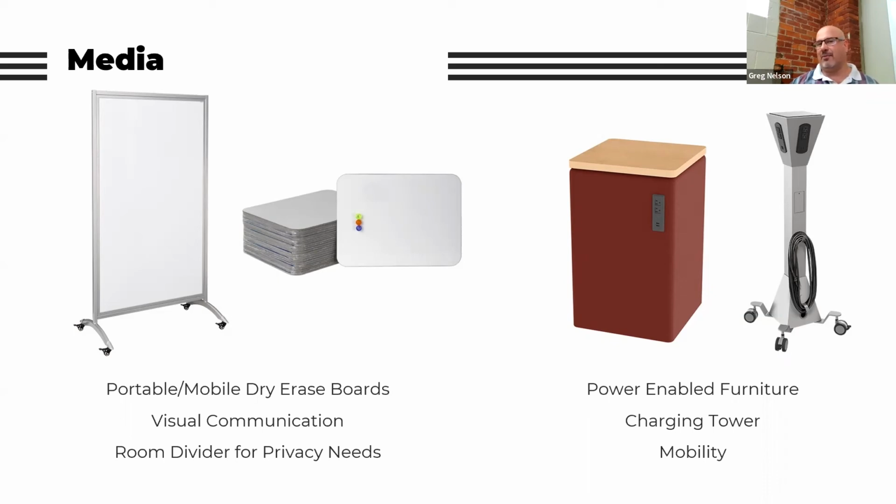I talked a little bit about the importance of technology. And so we talk about things that facilitate technology so that students with IEPs can be included with the rest of the class in terms of shared documents, shared spreadsheets, that kind of thing. How do we keep their devices enabled? And so whatever we can do to create power enabled furnishings, charging towers, it fosters some mobility if people can move from place to place and they know they're always going to keep their devices charged. Those kinds of things are very helpful items for inclusion.